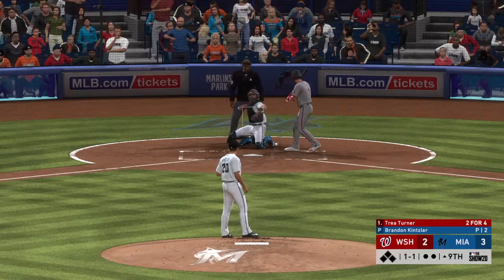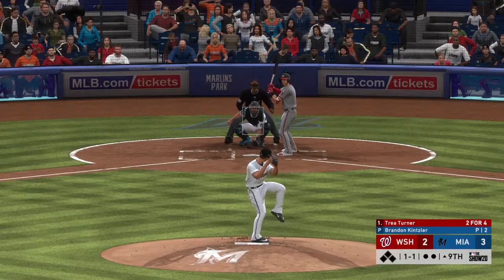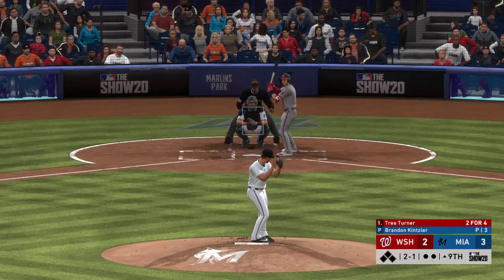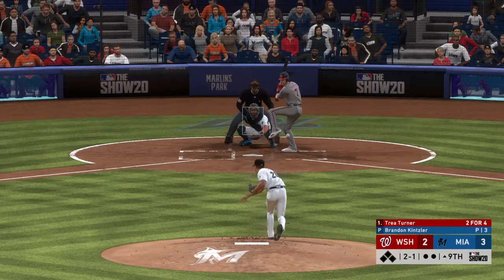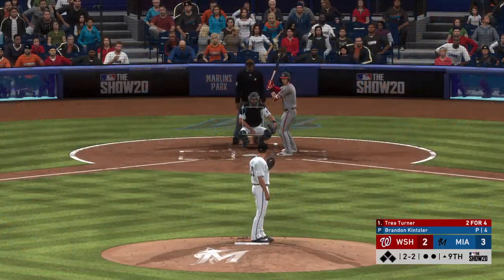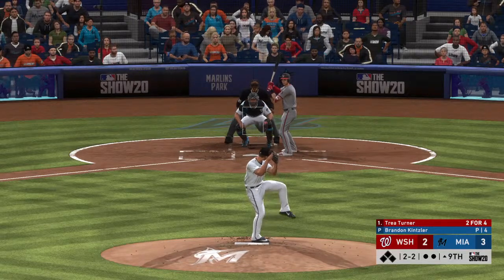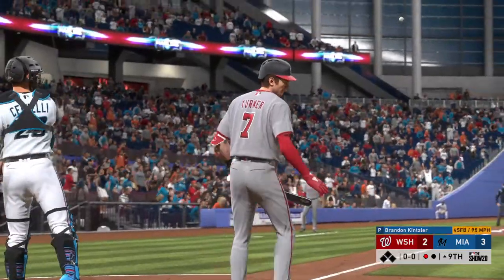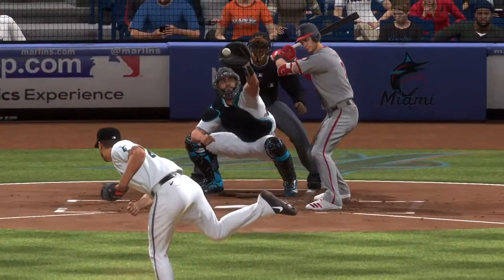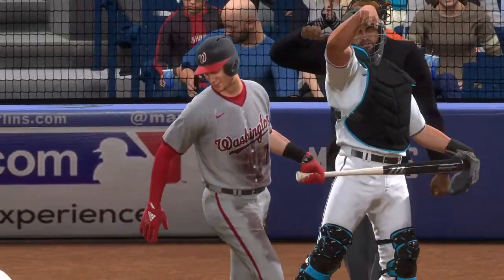A 1-1 count to the Nationals' leadoff batter. And a sinker dips too low there. Into the dirt, in fact. All even now, 2-2. Swung on and missed. He didn't even come close to contact on a ball way out of the zone. 1 out. Man, I love watching a pitcher that just rears back and blows smoke by a guy at the letters. That's the ultimate challenge pitch, and for me personally, watching hitters swing and miss, man, that's a sight of beauty.